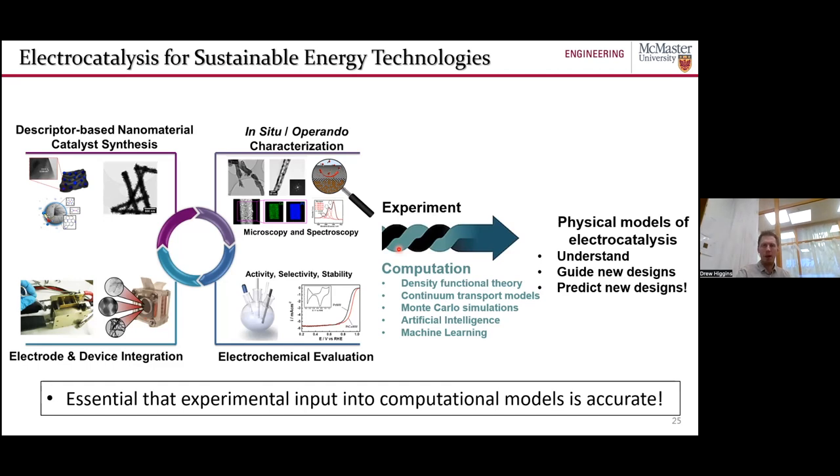And if we want our experimental insight to be accurate, we want to know what the structure and properties are of our materials. But ultimately, we want to know what the structure and properties are of our materials under actual reaction conditions, because those are the structures and properties that are performing the reaction. It's not good enough to do the characterization of the materials after synthesis or after testing. We need to know what those materials look like while they're actually performing the reaction of interest.